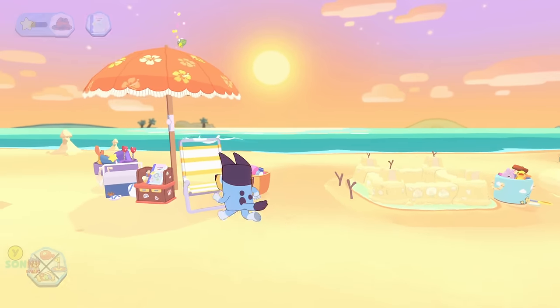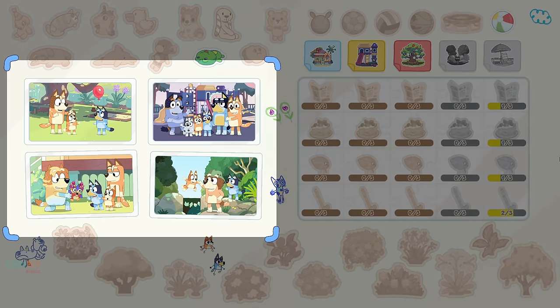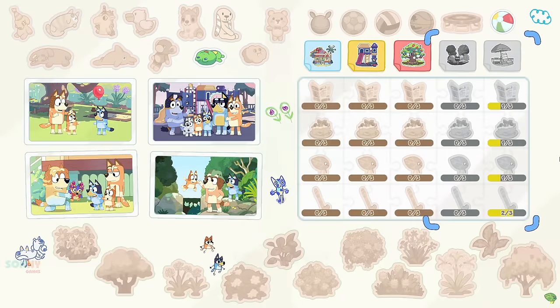Kids, let's check out the sticker book. Wow! Look at these memories that have appeared. Select the memory to replay that adventure. Give it a try. You can now go and find these collectibles at the creek. You can now go and find these collectibles at the beach. Where do you want to go?